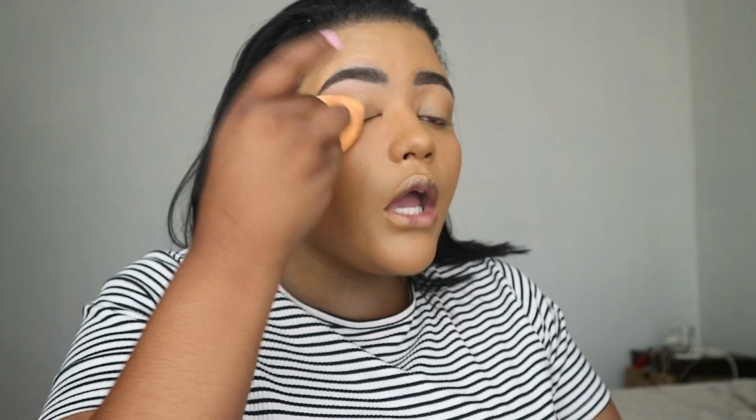It doesn't say what kind of coverage it is. Doesn't say, so you're probably just gonna have to build it to the consistency that you like. Okay, so I'm just gonna pounce it out again because I just added a bit more coverage to it. I think maybe I'm just being greedy with the coverage, but it is very nice though, and it's very matte.